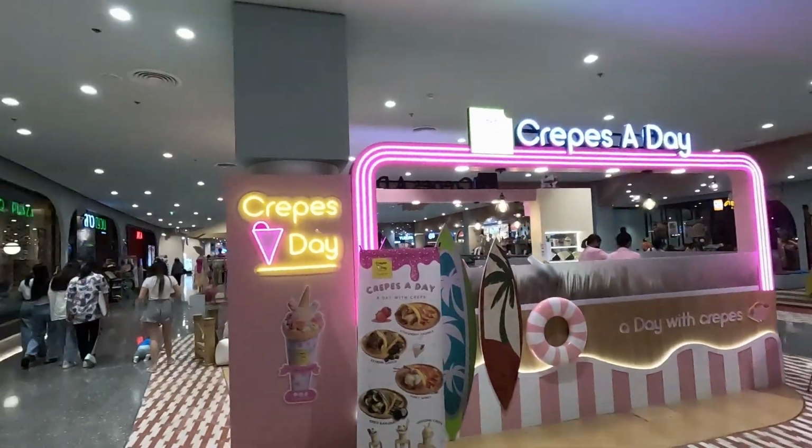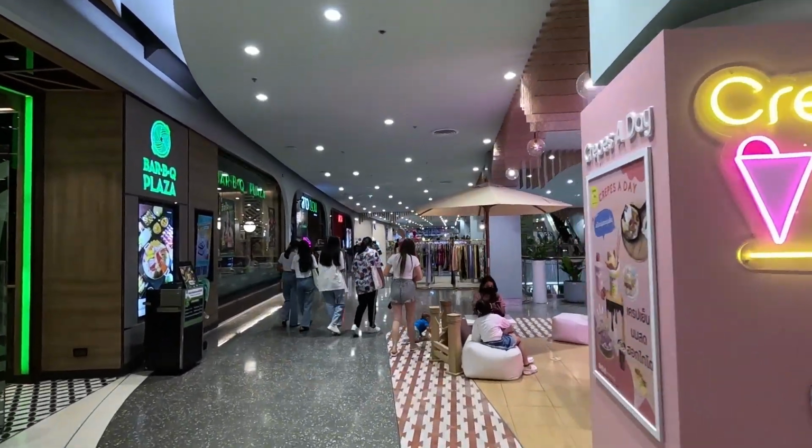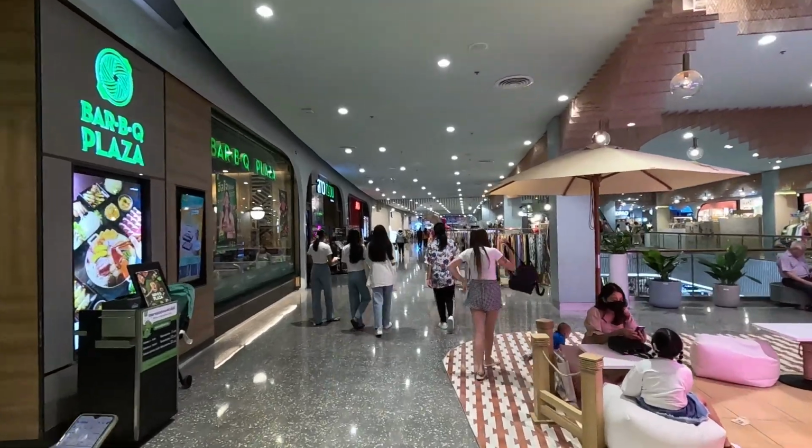Yeah. So, what do you want, a crepe? No, the food is not. Oh, yeah, here we go. So now we're gonna hit the food plaza here and see what they got.